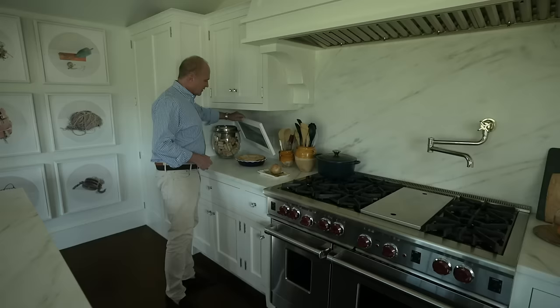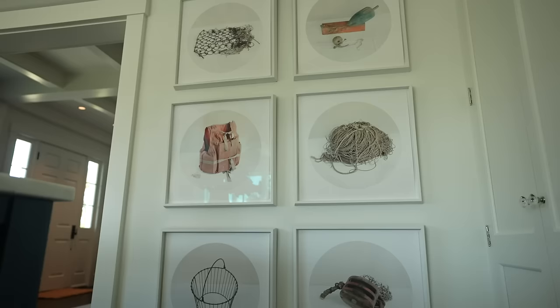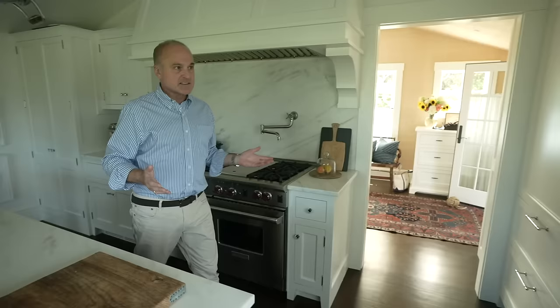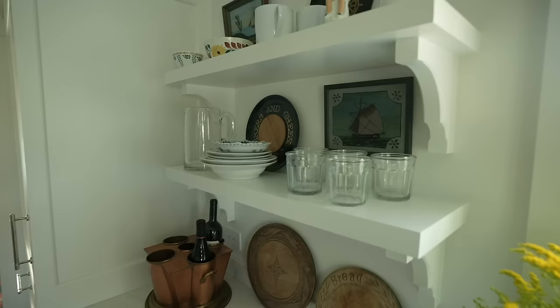It's of the Life-Saving and Shipwreck Museum, which is actually just down the street. It's by a wonderful artist friend of ours named Diane Dicker. And lastly, we have a great collection of reverse glass paintings of ships that I can't honestly say I know the provenance. I bought them at auction, but they look great in here. And again, it's just little things you can do to give your kitchen some personality. It's a room where you spend a lot of time, so why not?